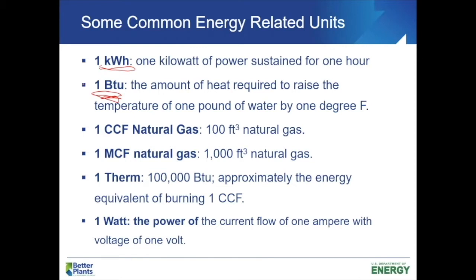Some other common ones, we have CCF, so this is 100 cubic feet of natural gas, and then MCF is 1,000 cubic feet. And so all these in the middle are for fuel-fired systems for the most part. So this is typically what we use to describe natural gas, or in some cases fuel oil, could be the diesel, the propane, coal for the BTU and therm aspect. But these are all related to our fuel-fired systems, okay?